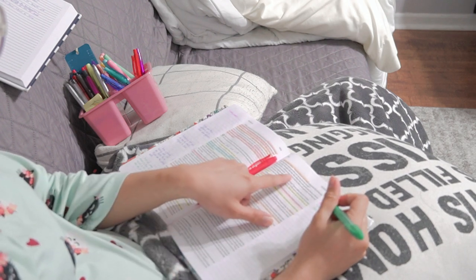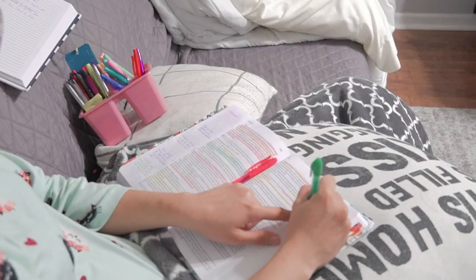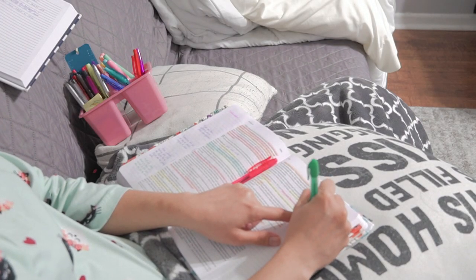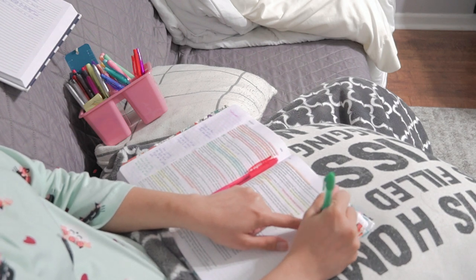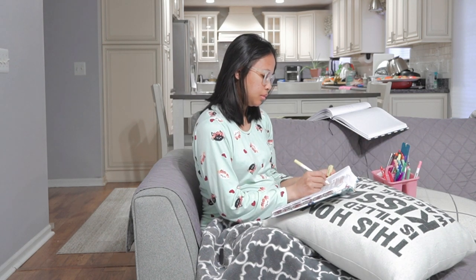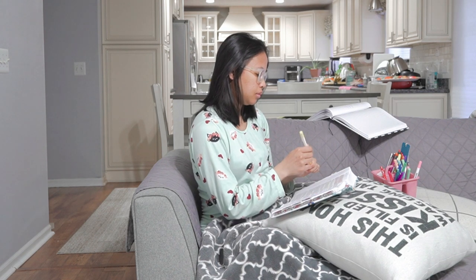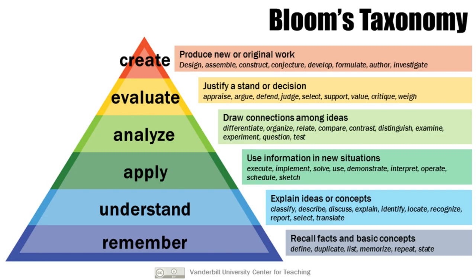So the original Bloom's taxonomy looks like this. But it was revised in 2001, but the concept remains the same. In teaching, we use this as a guide in order to formulate objectives on what we are aiming to accomplish in a learning session. So let's say I taught my students how to bake a cake. Then I don't expect them to create their own recipe right away if I did not teach the basics.